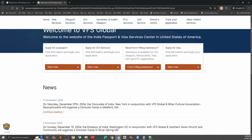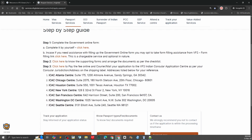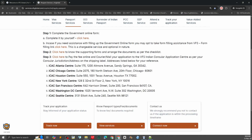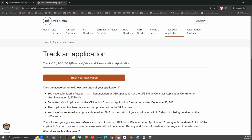And then here it is saying you apply for a passport. So click on this, and here you can see the step-by-step guide. This is the place where it mentions track your application. You need to click on track now. Then click on track your application.